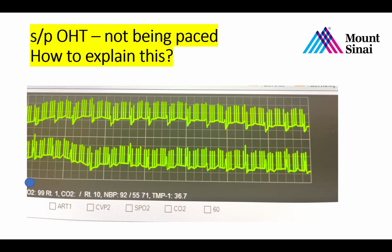I don't fully know exactly why, but I know that sometimes I'll see this on tele, and I don't know if it's just a fault in the settings, because this is a setting of the telemetry that tries to pick up what it attributes to be a pacing spike, which sometimes can be helpful when you're checking a patient who is pacing, but you have to be careful because it may not always be accurately reflecting if there are actual paced beats, which in this kid, we know there are not.